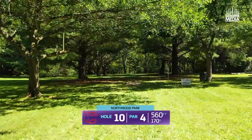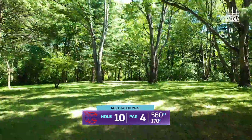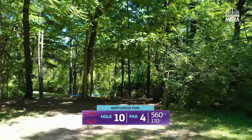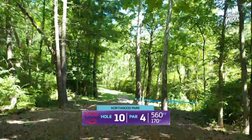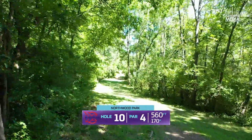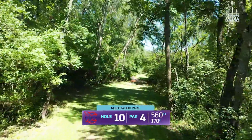All right, first hole on the back nine, hole 10, is a 560 foot par 4. This hole goes straight and bends left off the tee, and it slopes down. There's trees right, trees left. So I'm really just trying to hit a low ceiling fairway. I'm really just trying to crest the hill, but not go too far and penetrate straight into the trees that line the right-hand side.